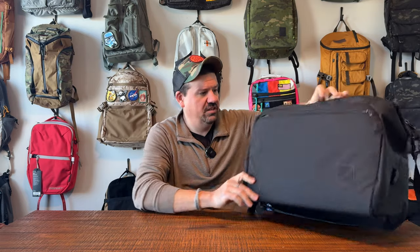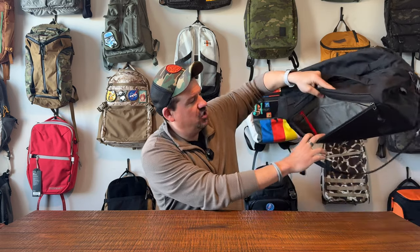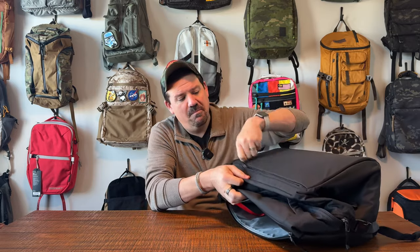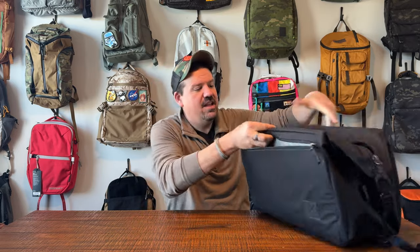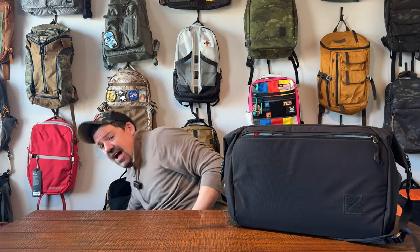Just gorgeous. A really fun bag to use. Really nice to carry. High contrast interior. Super cushion. Nice functional pockets on both sides of the bag. If you are in the market for a new travel bag, I highly recommend the TD35 from Evergoods.